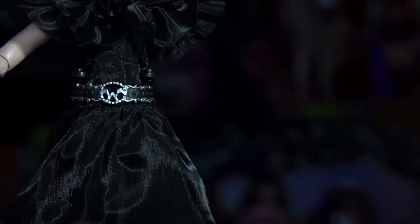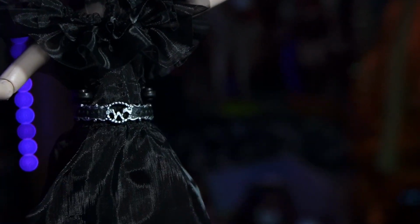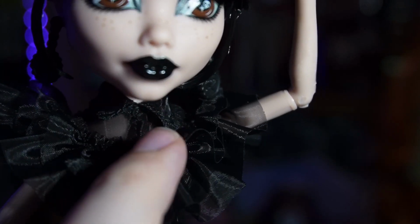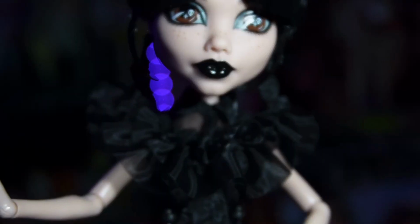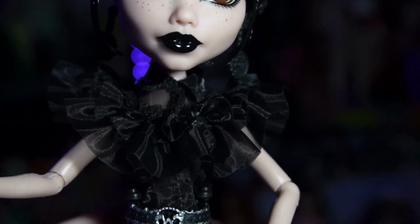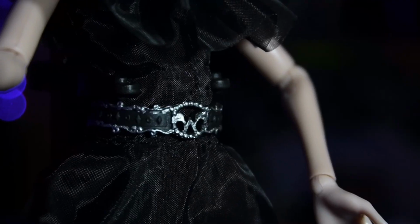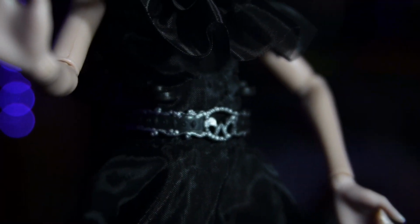I'll start off with the structure of the top of the dress, which I think is gorgeous, and I love the detail of the collar and the, what do you call this? It's like where the buttons would go on the top of the dress. I don't know for sure what that is called, but I think the collar and the ruffles on the top here look beautiful and exactly like how it looks in the show. Once again, she has a really cute detailed belt that I really love.